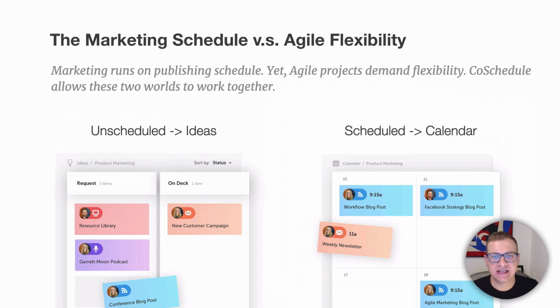So one of the biggest things that teams get hung up on when they're looking at implementing an agile process is reconciling the difference between the marketing schedule, right? The schedule of content that is being published to your website, being published to your email feeds, being published to your social networks, which is all very, very heavily controlled by a date and time on a calendar. And how do I reconcile that versus the agility and the flexibility I'm going to need for managing sprints and managing projects? This is really what this course is designed to solve, right?